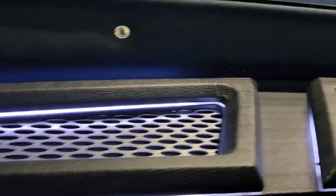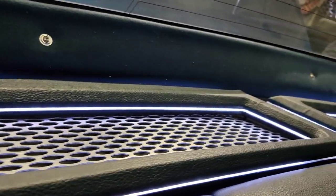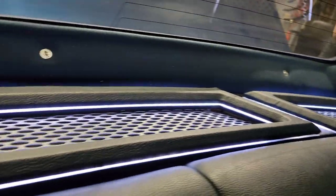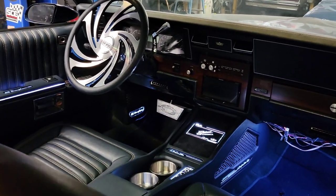The rear deck lights up. Pretty nice, huh? Yeah, that's pretty nice. I think, gang, looks better, right? All the lights.